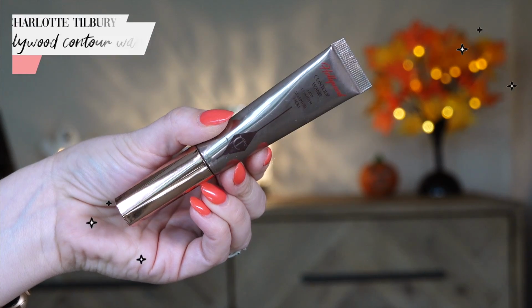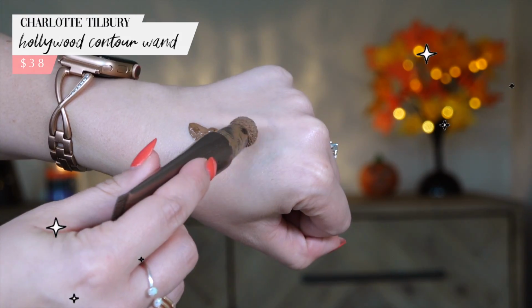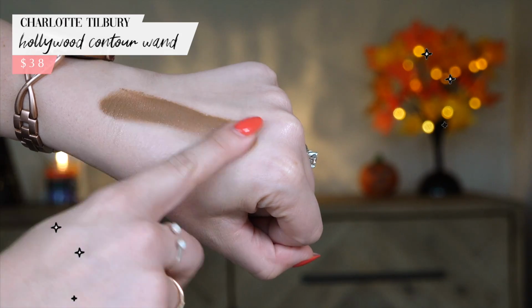Next one's an oldie but a goodie, a rediscovered favorite. So in the midst of trying, maybe, I have a whole basket of cream drugstore products, bronzers, blushes, and highlights I've been working through to do a ranking video, ranking my favorites and least favorites at the drugstore. Well, I somehow managed to rediscover this really expensive one, the Charlotte Tilbury one, because I've been using a lot of bronzer sticks. And this one is actually a liquid bronzer with a little sponge tip.